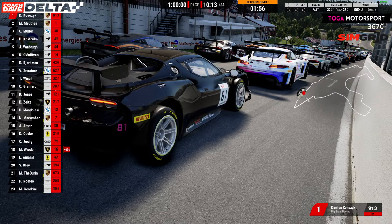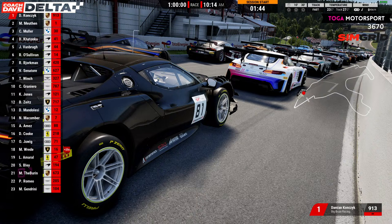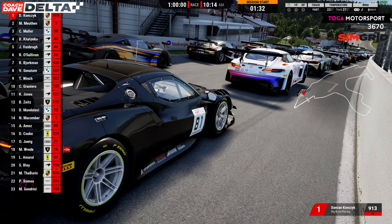Yeah, the worst part about the red flag is definitely that we have to sit through another formation lap here. Almost as long as doing a drive-through. Almost. But yeah, we have a penalty in the race already.